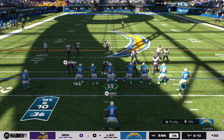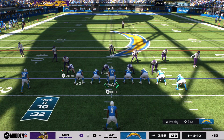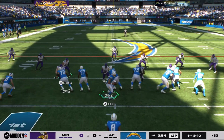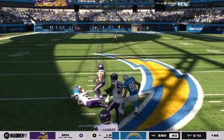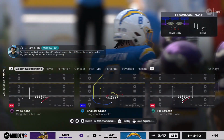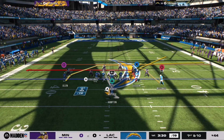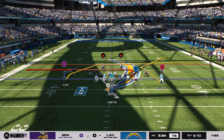All right, let's get this one on the road, Brock. It is 1st and 10. They'll run here with Omarion Hampton, and he will have this across that 40-yard line before they manage to stop him. They gain 11 on that play, and that's going to give the Chargers the first down. 1st and 10 at the 44-yard line.